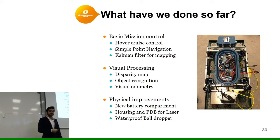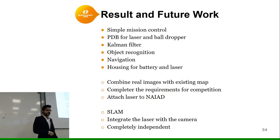And we also did some physical improvements. So we implemented a new battery compartment, which is watertight because the last one was leaking a bit. So that was good. And we also have a housing for the laser and a power distribution board for that as well, which can be interchanged with the waterproof ball dropper, which we also built, which is only for the competition. And the results: we implemented a simple controller, we have the power distribution, the Kalman filter, even if it is a bit crude, and object recognition, as well as navigation and the housing.